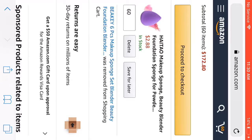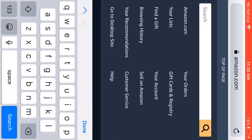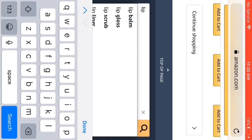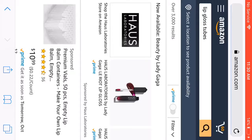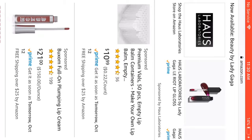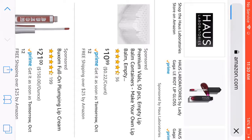But as you can see, I deleted the other one because this one was much cheaper. Now you can make this decision after the fact, like after you compare which one to the other. I'm just going to look up some other products in here for you guys. So I'm going to stop talking and just let the video play out so you guys can see what other items you can get in bulk.